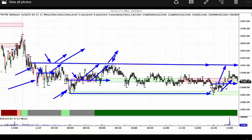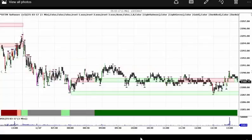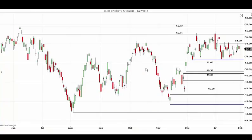And I'm looking for a move either below 87 or above that 91, 92 area to see if we can get some vertical movement, and then get back up here and test into this 96, 97 area, 96.50, which is the current high. The crude had a good movement today.